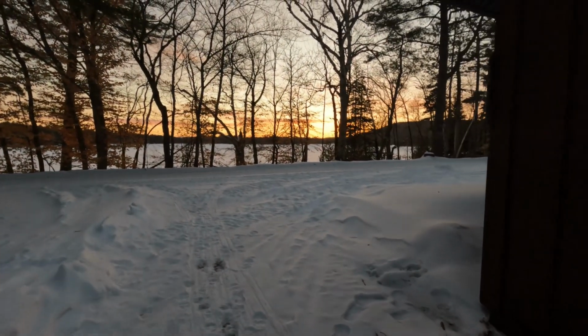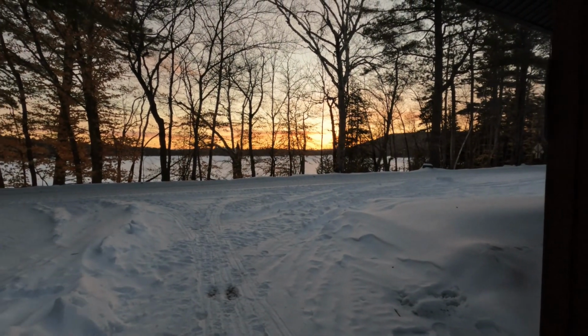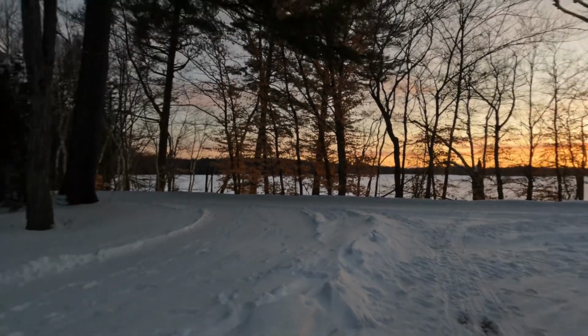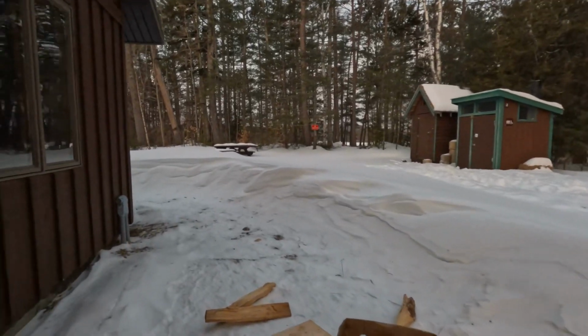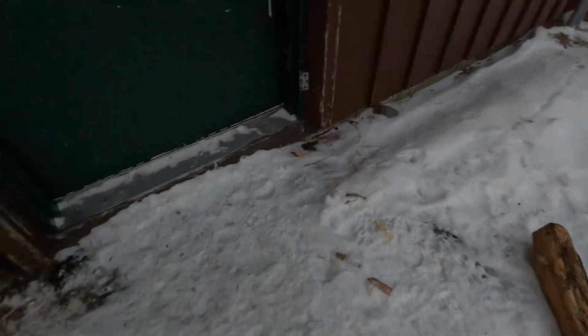Real pretty sunrise. So you'll see here that some guys just stood by the door and peed out, obviously because it was cold, but I mean, take 2 more steps so no one has to walk through your piss.